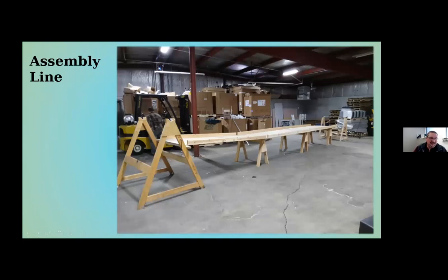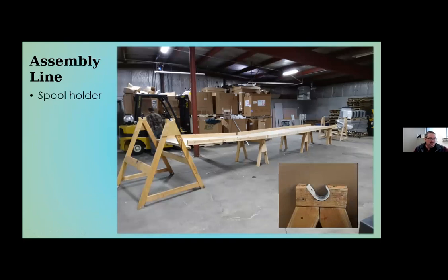Our assembly line was pretty straightforward. We have a spool holder that you can see on this end. That's where we wind up the finished material. The little inset here just shows the gap that we use to put the pipe in. There's an assembly table, just a bunch of saw horses and 3 sheets of plywood with some 2x4s screwed on to make sides for the table.